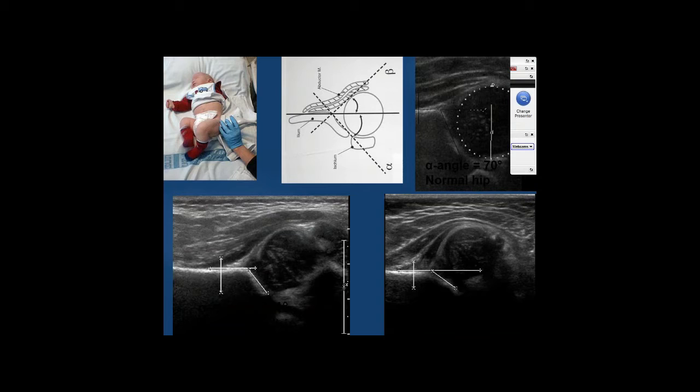This would be a normal one that's 70 degrees. And then this one doesn't quite show up, but it's about 35 degrees. And this one's about, I'm sorry, I can't read the numbers. Somehow they change colors on me. But that's about 43 or 44 degrees, and then this one's 30 degrees. So the increasing amount of dysplasia correlates with the alpha angle.